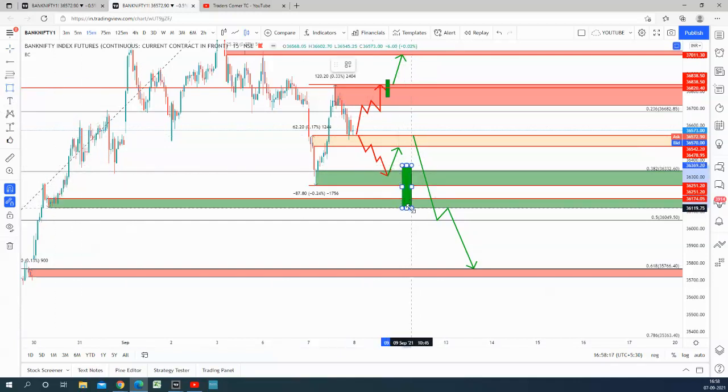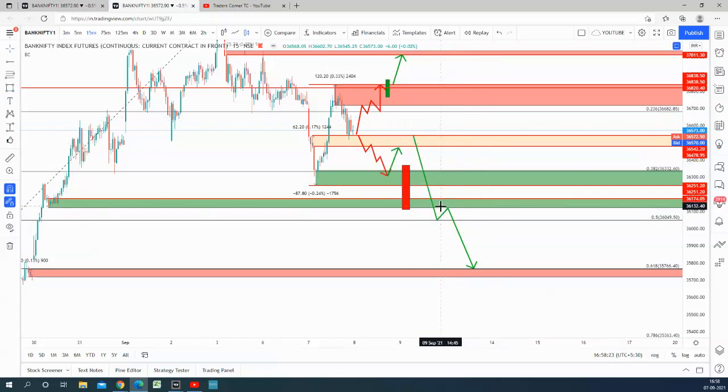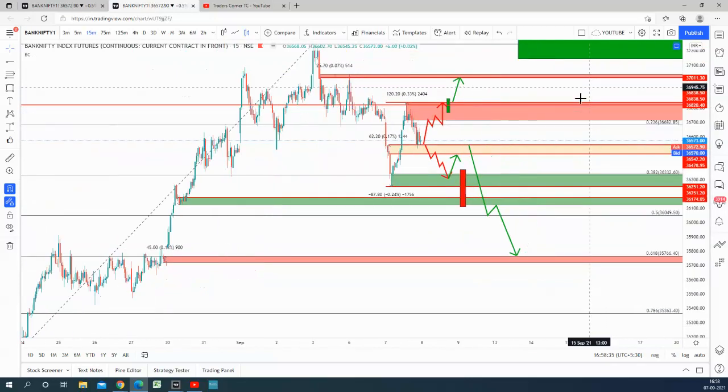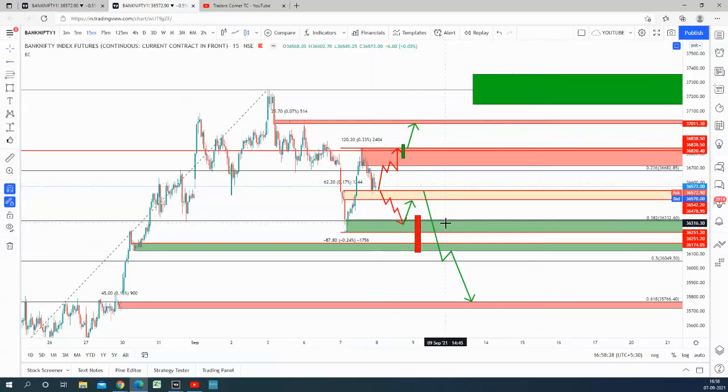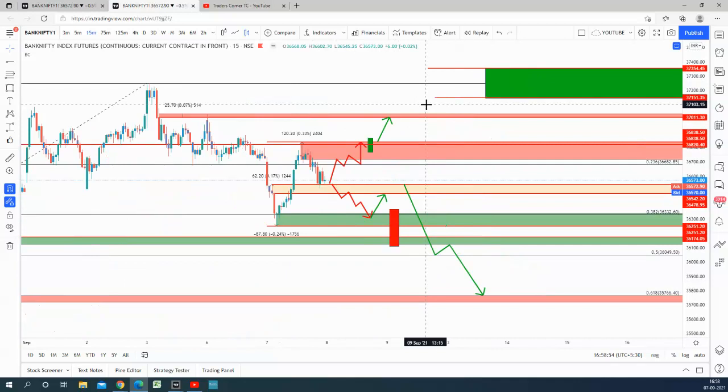If it breaches with a strong bearish red candle, then for sure in this expiry, whenever this level is breached, tomorrow or the day after, we can expect Bank Nifty to reach 35,766. But at the moment, as long as this level is not breached, Bank Nifty is bullish and it can go to this level. So this is my view for Bank Nifty.